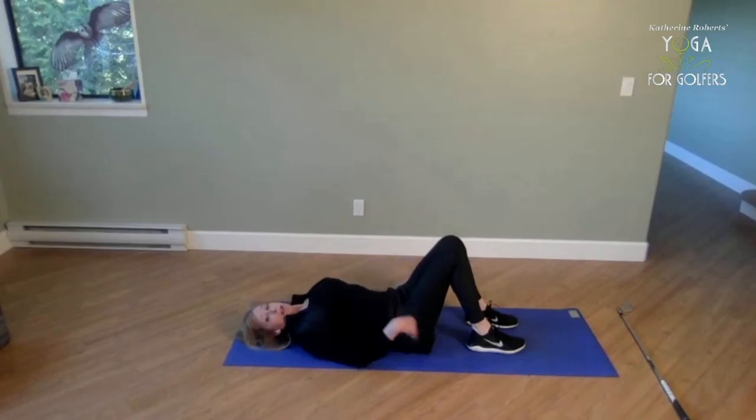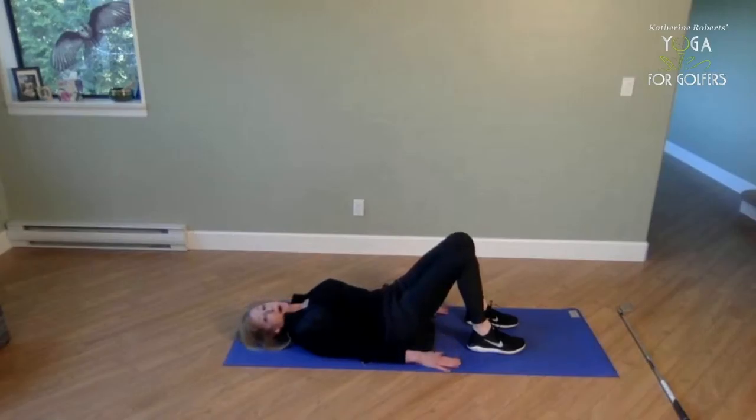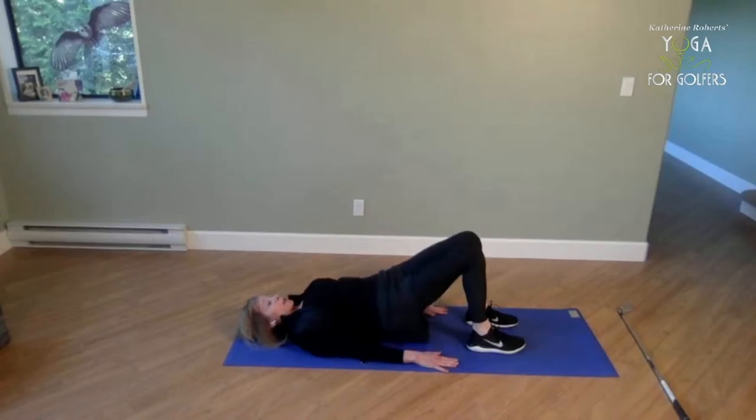From here, I want to arch my low back, so I'm going into an anterior tilt, and then I'm going to press my low back into the ground to fire up my glutes, a very important part of the golf swing to generate power, so strong glutes. And then I'm going to inhale to curl my spine down one vertebra at a time.